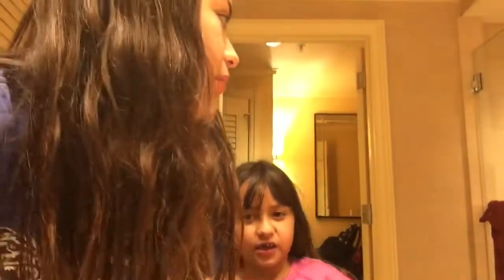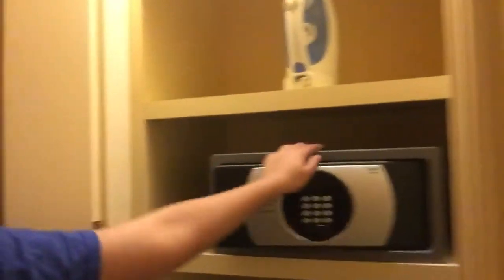Yeah. It works. This is the bathroom. It's kind of messy right now. That's the bathtub. This is the sink. There's the bathroom, toilet. That's the door. This is one of the closets. This is another closet, kind of. This is a safe. There's a couch here, but I'm gonna sleep there. We got an extra bed, and that's the bed.